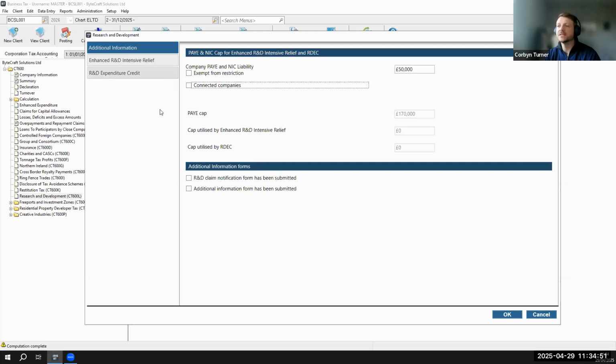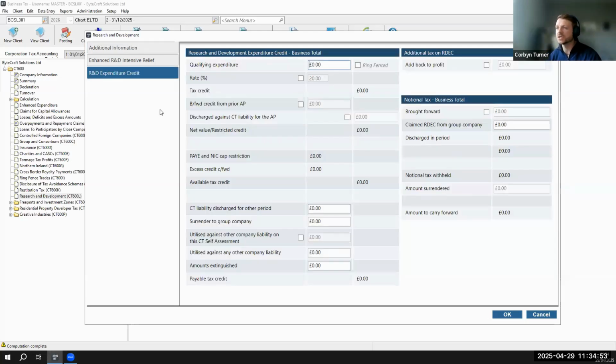What we can do then is dive straight into the merged claim, where what we try and do is automate as many of the calculations as possible to make that as simple as possible for you. We highlight any entries that may require any user interaction. And we can then simply enter the expenditure, where the software will then automatically calculate all through the 7 steps that I've identified in HMRC's documentation.